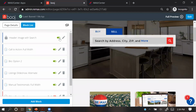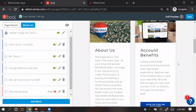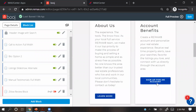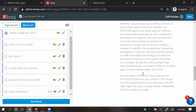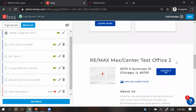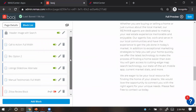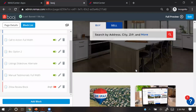And even if it is published, you can still shut off that portion if you want to update it. And then each part of this, like a call to action, see how it says sign up for an account? That's your call to action. So you can review it and edit it as you wish. Here is the bio option. And this is, again, the about you that you put in your Max Center profile. So what you're doing is you're using building blocks to create the pages.